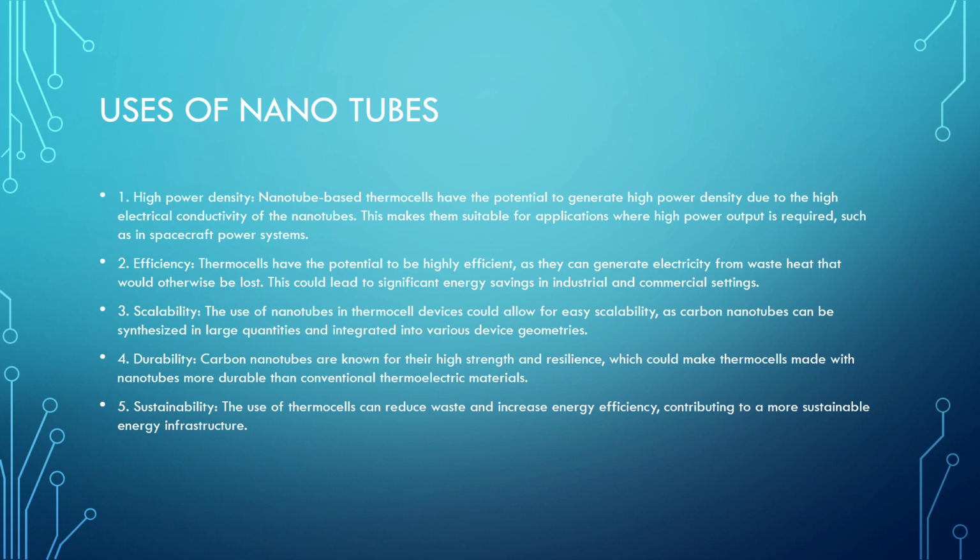It is used for high power density. Nanotube-based thermocells have the potential to generate high power density due to the high electrical conductivity of the nanotubes. This makes them suitable for applications where high power output is required, such as in spacecraft power systems. Thermocells also have the potential for high efficiency, as they can generate electricity from waste heat that would otherwise be lost. This could lead to significant energy savings in industrial and commercial settings.